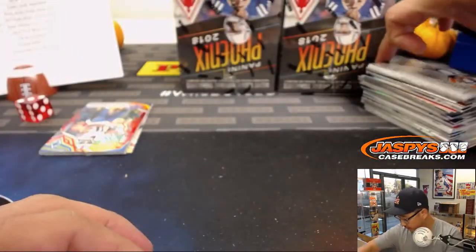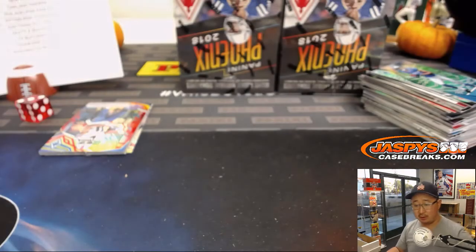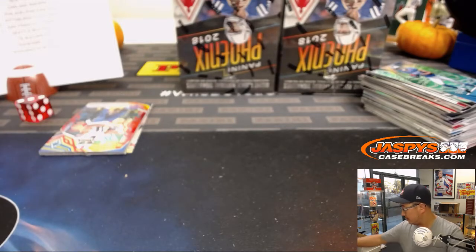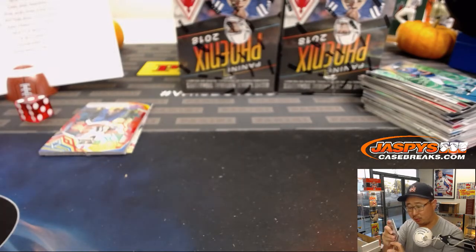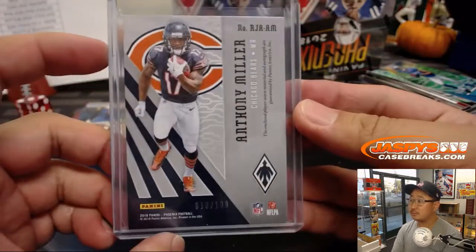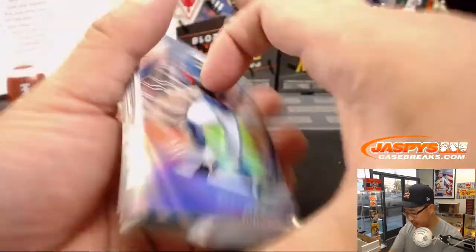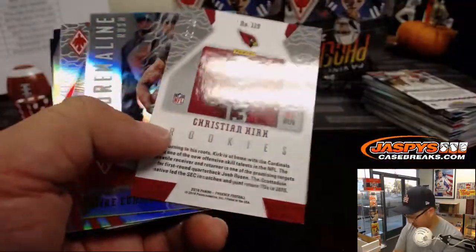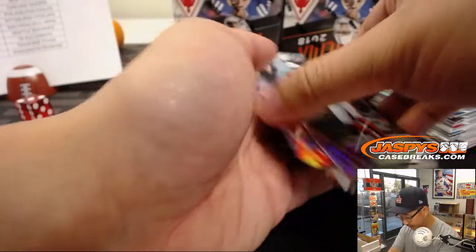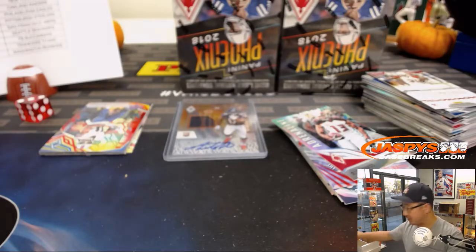Rashad Penny, Anthony Miller, jersey and auto. Nice Anthony Miller for TJ and the Bears. I think you had the relic only of this guy, too. I guess we'll keep that right there. That's fine. Christian Kirk to 10. Out of 25s and under, I'll sleeve up right away just because they're such low numbers.